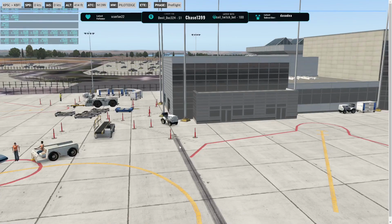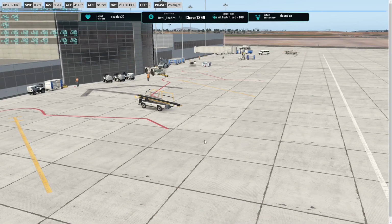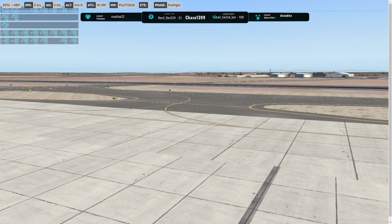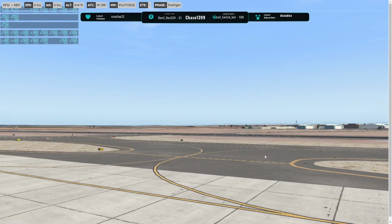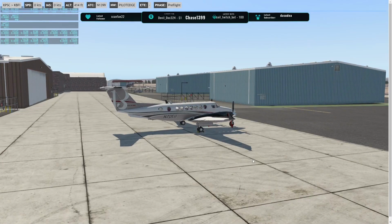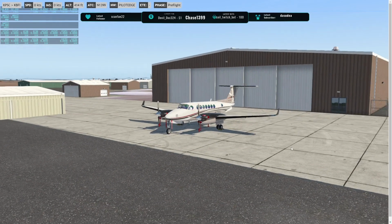All right, guys, I'm just checking out this scenery I downloaded from the org for free. I was getting tired of flying out of just a mere gateway scenery out of Tri-Cities here. So yeah, we're not actually flying that. We are flying this. King Air 350.